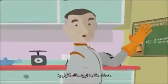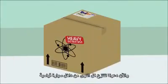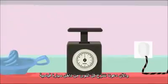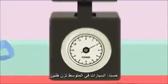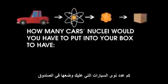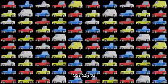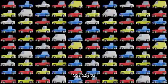Okay, here's what I want you to do. Make a box that is 1 foot by 1 foot by 1 foot. And let's go and grab all of the nuclei from a typical car. Now, cars on average weigh 2 tons. How many cars' nuclei would you have to put into the box to have your 1 foot box have the same density as a nucleus? Is it 1 car? 2? How about 100? Nope, nope, and nope. The answer is much bigger.